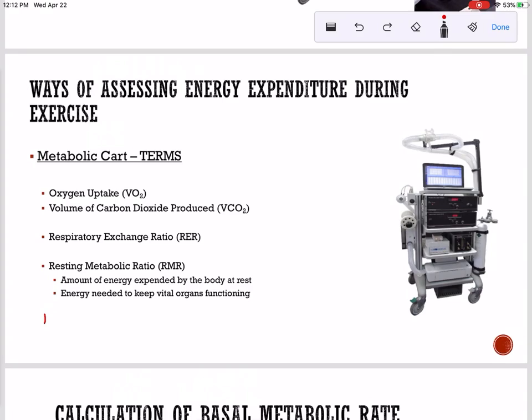Here's what we are doing in the lab though. Instead of doing a max VO2 test, we're going to assess the number of calories a subject burns walking a mile, and then also running a mile. So instead of doing the max VO2 test, we can utilize the same equipment, and we can estimate the number of calories someone burns walking a mile and running a mile. That's what we're going to do.